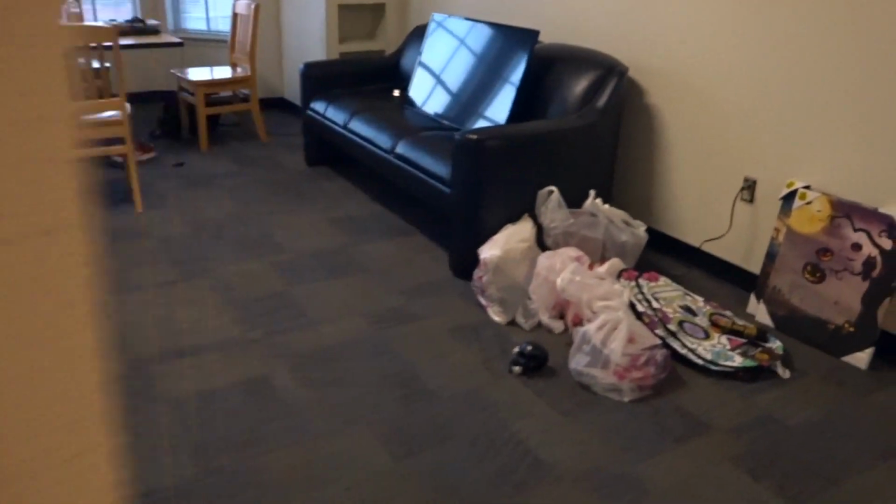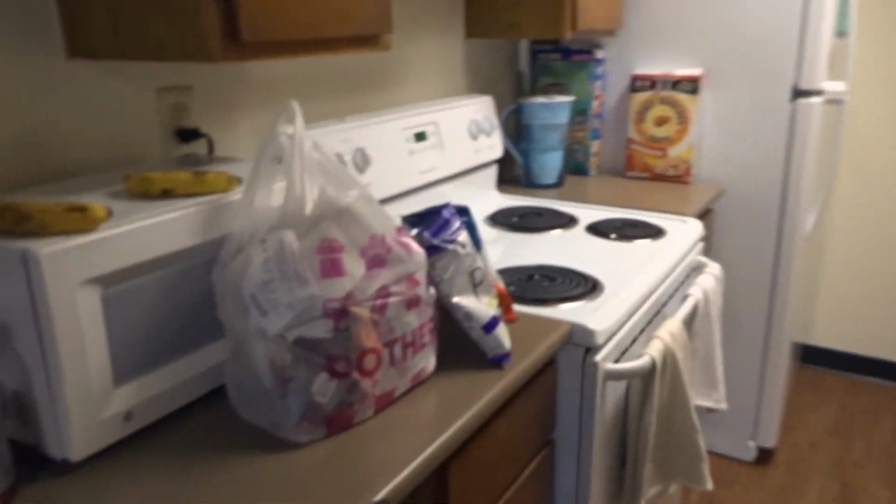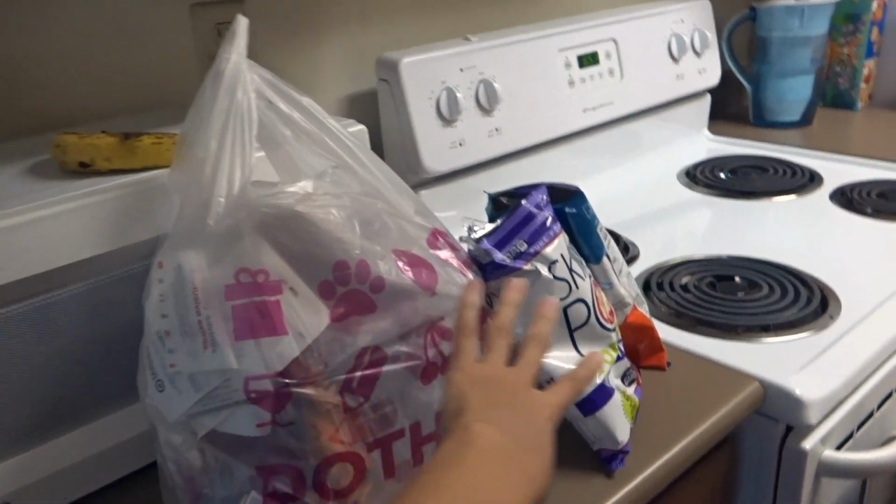Okay, so this is our dorm from outside walking in. So you walk in and it's Jess's bike. And then, oh, that's what we bought right now. So it's like a mess. Right here is Jess, and what we bought right now also. You know, normal living things.